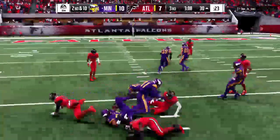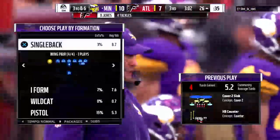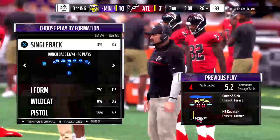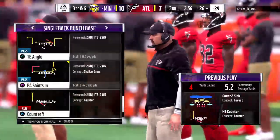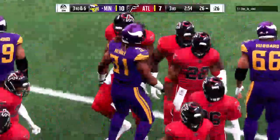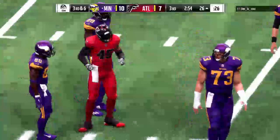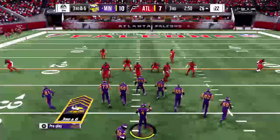Derrick Henry, and able to push his way forward here for a good little gain. Give him 4 on the ground there. They're now left with 3rd and 6. That second down play call was not to pick up the first down. It was to accomplish what they did, to get them into a manageable third down, because they had an incompletion on first down, so they were behind the sticks, so to speak. They needed to make up some ground, and they did. 7th play of the drive upcoming here on 3rd and 6.